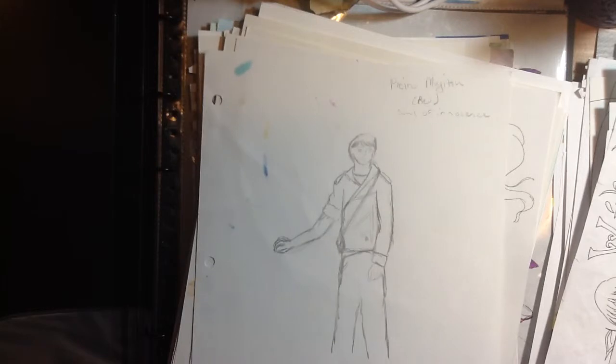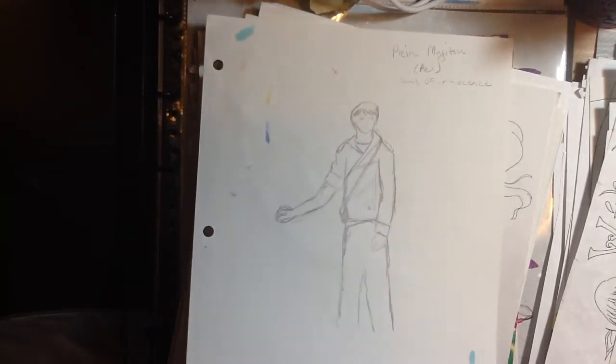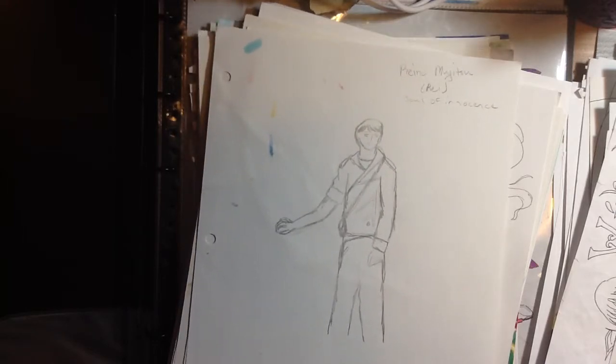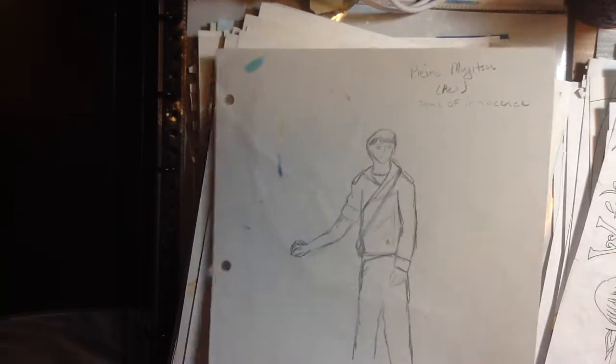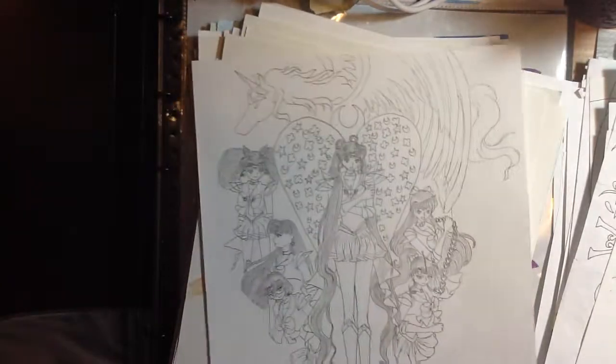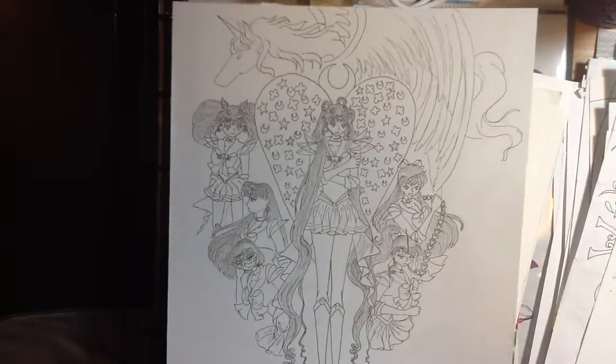This one is for an original story. Just a random sketch. I kind of used this one as a color test paper at some point. This is Sailor Moon, kind of done in the Crystal style.